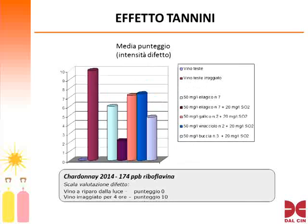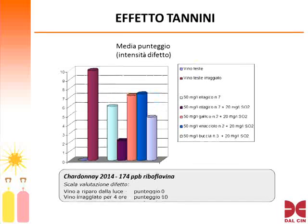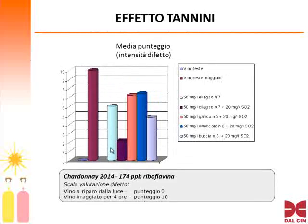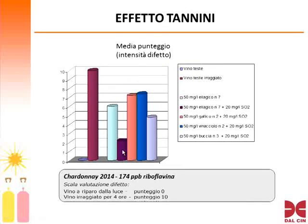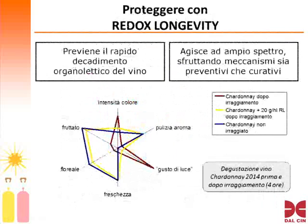This is what was obtained in the same type of test when adding different types of tannins. Specifically, the best performer was one of these tannins in combination with the SO2 in a reduced form. That probably acted as both antioxidant and as potential molecule binding volatile thiols and smelly substances in this case.